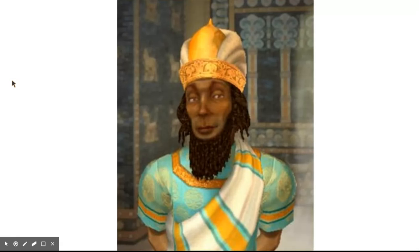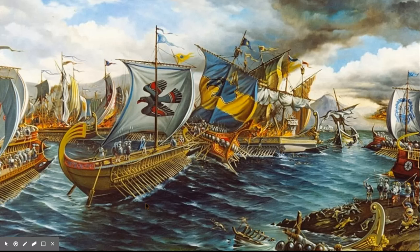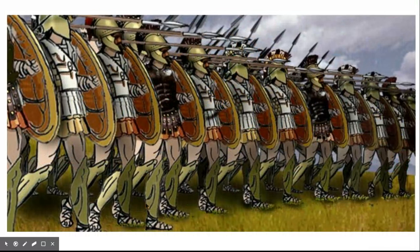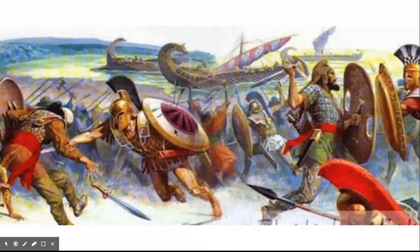Darius I, who was the king of Persia, that's him in this picture, gathered a vast army of soldiers that outnumbered any army the Greeks could muster. They boarded the Persian fleet, which means warships, and headed to Greece. The Persian fleet landed on the Bay of Marathon, about 25 miles away from the city of Athens. The Persians had a lot more soldiers, but they underestimated the fighting capability of the Greeks. This is where they fought. The army of Athens destroyed the Persian army, killing around 6,000 Persians and only losing 192 Greeks.